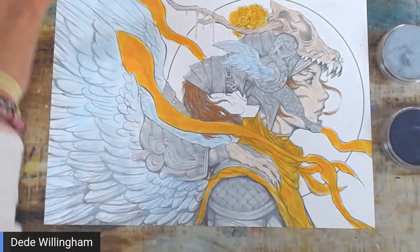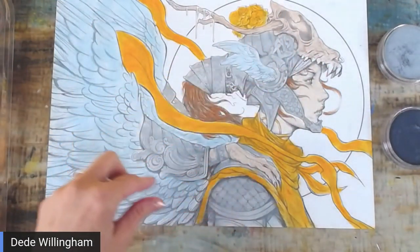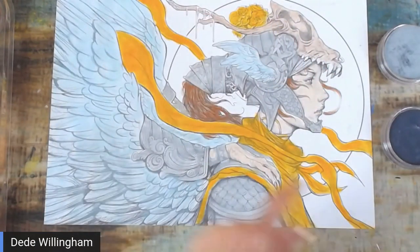Maybe it is this winged character. I was just imagining it being a bone like the skull, but maybe it's alive. Could be alive. What shade did you use for her skin?